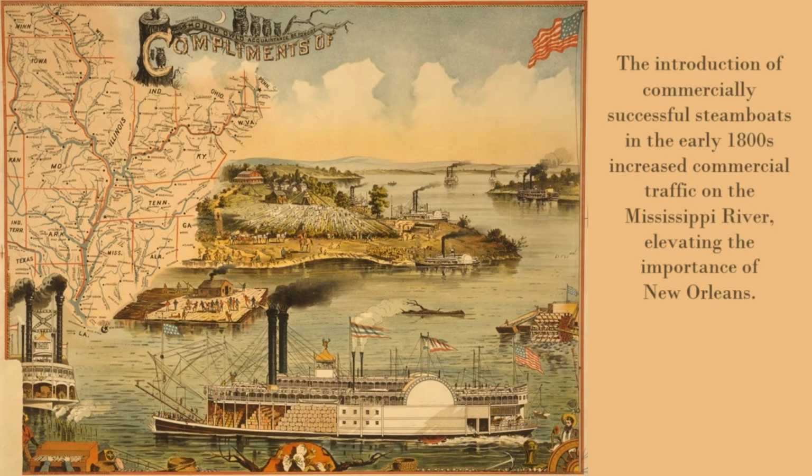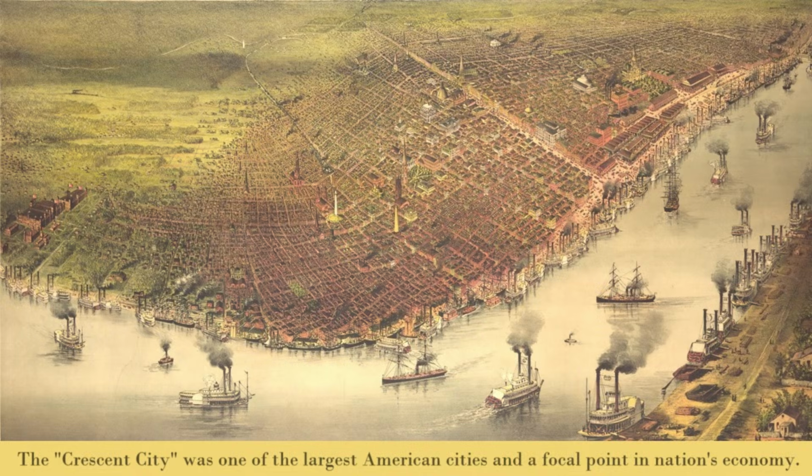The introduction of reliable steam-powered paddle boats in the early 1800s helped make New Orleans one of the busiest port cities in the United States. Steamboat traffic on the Mississippi River floated American goods bound for worldwide distribution to New Orleans for access to the high seas. As a port of entry, New Orleans played a major role receiving foreign imports, including gold and silver from Mexico, and was a critical link to the western frontier. By 1830, the Crescent City, as it was called, was one of the largest American cities and a focal point in the nation's economy.